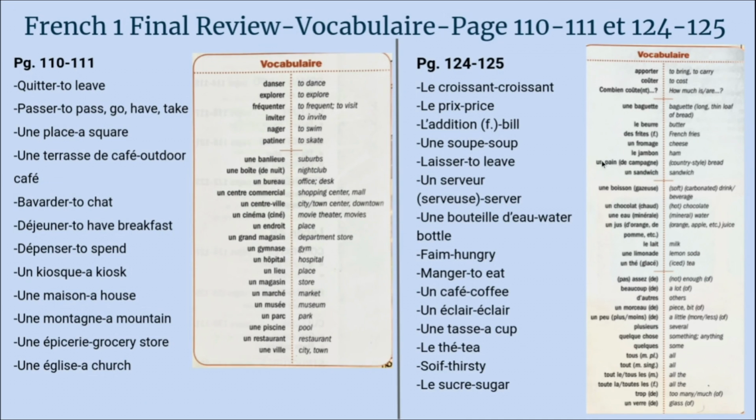If you ever see pain au chocolat, it's like chocolate bread. Un sandwich, une boisson gazeuse or une boisson. Boisson is drink, gazeuse is soft, carbonated. Un chocolat ou un chocolat chaud, hot or regular chocolate. Une eau or une eau minérale, mineral water or regular water. Un jus or un jus d'orange, un jus de pomme, etc. Orange juice, apple juice. Le lait, milk. Une limonade, lemon soda. Un thé, tea, or un thé glacé, iced tea.